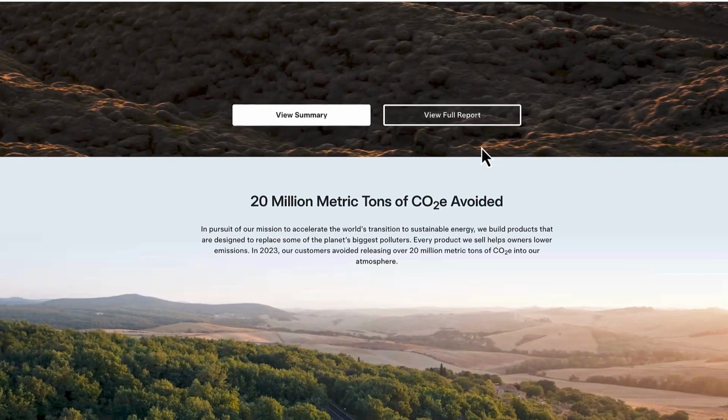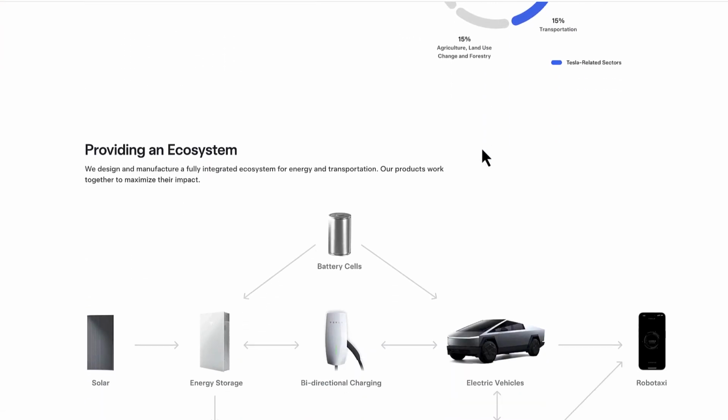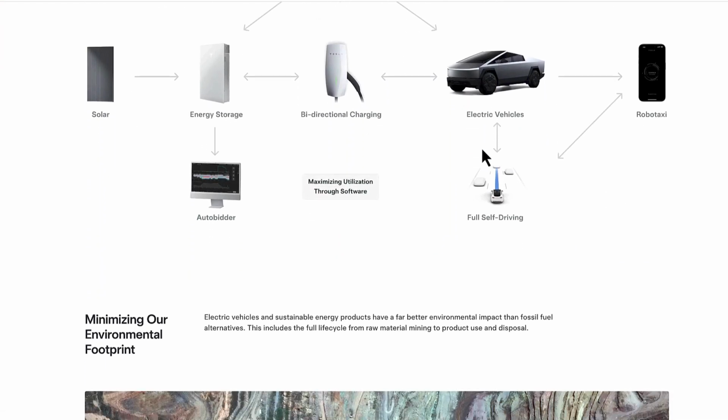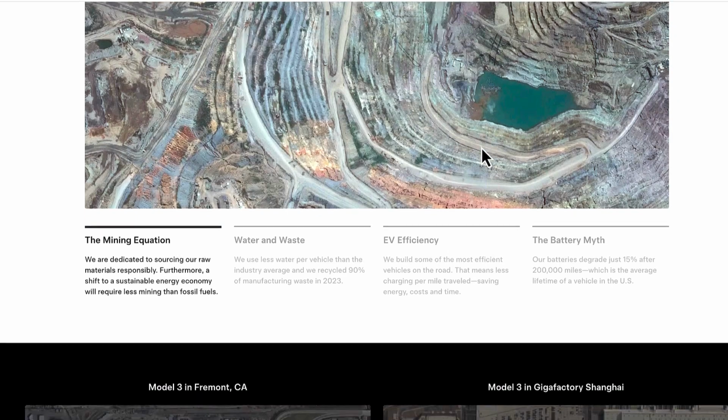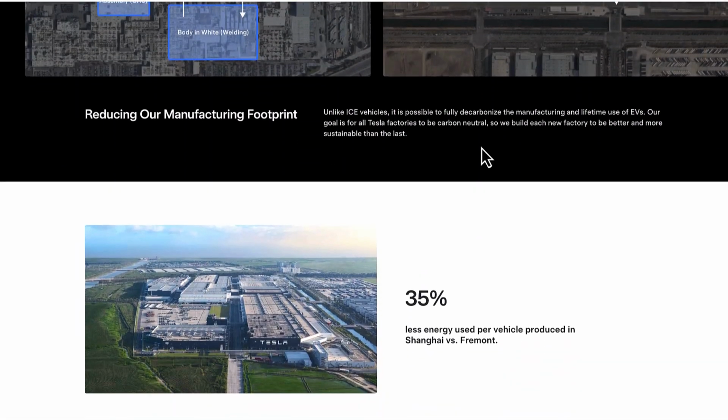A very interesting report came out. If you don't get a chance to read the Tesla Impact Report, do that. It comes at least once a year, sometimes more. But one of the things that's most interesting is the battery capacity and degradation. This is one of the biggest concerns for people: what do I do when I need to replace the battery?